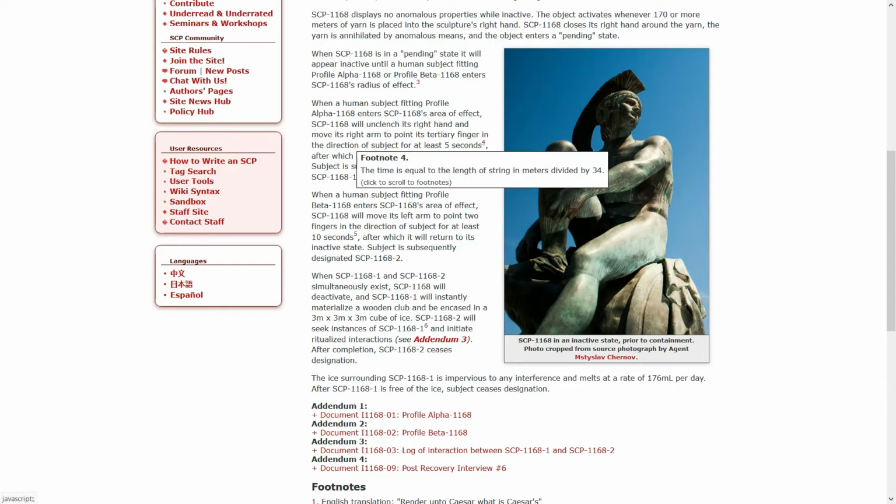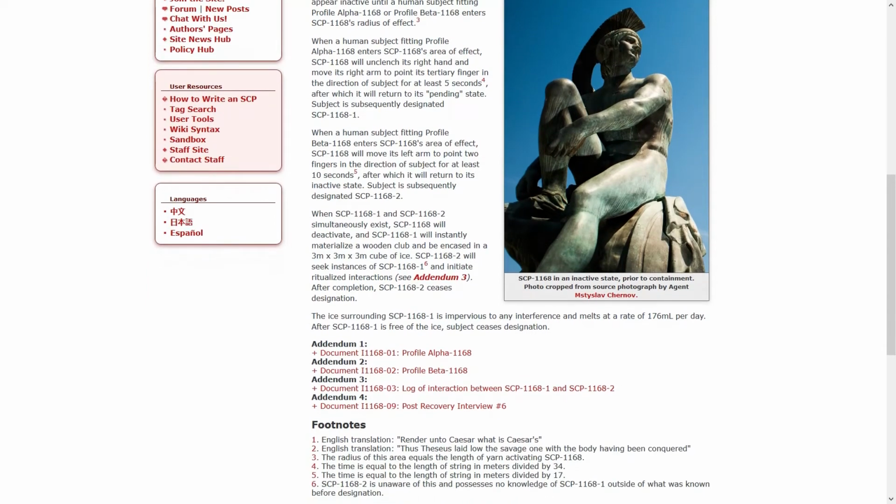The time is equal to the length of the string in meters divided by 34, after which it will return to its pending state. Subject is subsequently designated 1. When a human fitting profile beta enters the area of effect, it will move its left arm to point 2 fingers in the direction of the subject for at least 10 seconds. Time is equal to the length of string in meters divided by 17, after which it will return to its inactive state. Subject is subsequently designated 2.